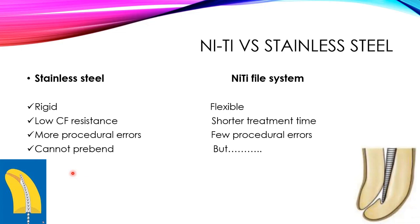Torsional stress occurs when two parts of the file rotate at different speeds. Like in the case of a narrow constricted canal, the tip of the file gets engaged in the apical part and the shaft continues to rotate at another speed in comparison to the apical part. So the file gets fractured because of rotational stresses. To overcome torsional stresses, the file needs to be more rigid. So we need a file which is flexible, to have good cyclic fatigue resistance, and also strong enough to overcome the torsional stresses.